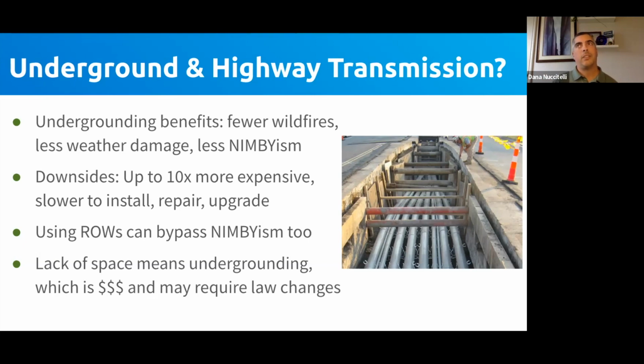And in a lot of localities, the law doesn't say you can do underground transmission lines, so you have to change the law to allow that, which is something you could potentially do, but it's just an extra roadblock in the way. You have to actually get the local government to allow that right of way to be used for an underground transmission line in some cases.